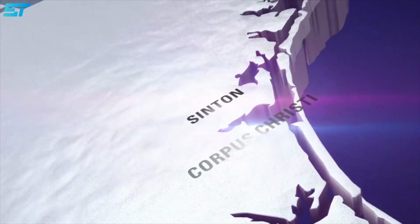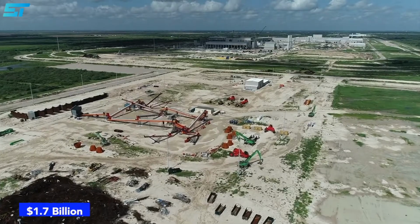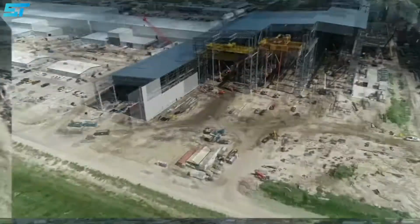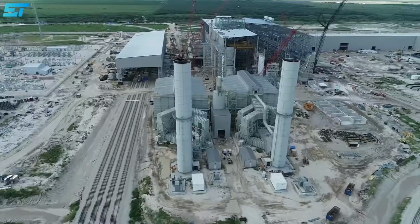Steel Dynamics' Sinton plant is estimated to cost $1.7 billion, and it is expected to provide numerous good-paying jobs to workers in the area. The facility was also initially announced to start operations in fall 2021.